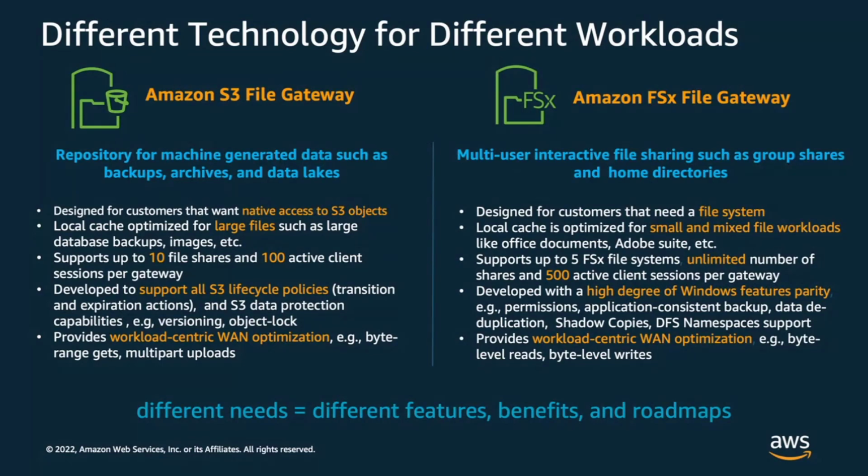They're designed for, the gateway itself is designed for customers that need a file system underneath, and the file system has certain characteristics, things like rename operations that may occur on a regular basis, snapshots, and a number of other things.